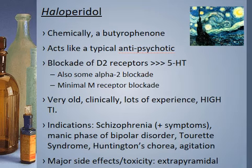You see some alpha-2 antagonism, and you also see some muscarinic antagonism as well, but it's relatively minimal. It's a really old drug, we said. There's lots of experience, and it's got a really high therapeutic index, even though it is a centrally acting drug. It's really great for the treatment of positive symptoms in schizophrenia, as well as the manic phase of bipolar disorder, aspects of Tourette syndrome, particularly tics, Huntington's disease-associated chorea, and in general agitation. But the major side effects are these extrapyramidal side effects, which we'll talk about shortly.